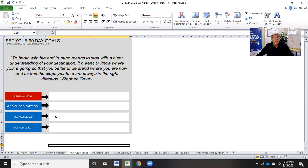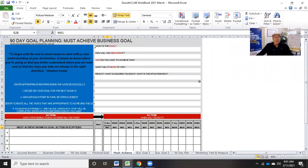So each of those 4 goals, when you put them in, they move into the next 4 tabs. You can see personal goal, must achieve, business goal 2, and business goal 3. So if I jump to the must achieve goal, now you can see what has happened is that the goal will be at the top, and we're going to figure out how you're going to measure that. Really got to think about that, and we coach you through how to do that. Really, your personal reasons of why you want to achieve it, because that makes the big difference.